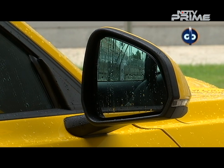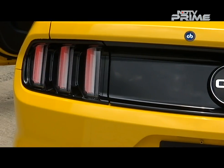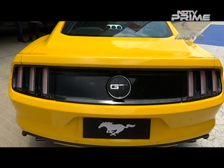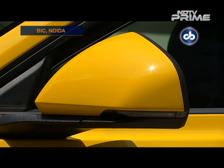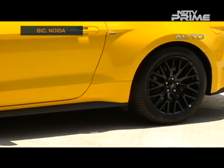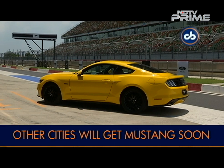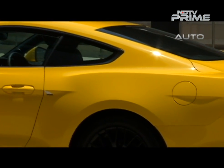Honestly, we feel the car is overpriced. Yes, our duty structure doesn't help, and Ford will still probably sell out its limited allocation of units for India anyway. But a car like the Mustang was never built to be a pricey and premium car, but an accessible muscle car. And it's sad to see that positioning getting diluted. But do we still love it? Yes. And are we glad it's finally in India? Most definitely.